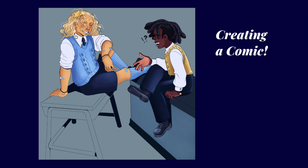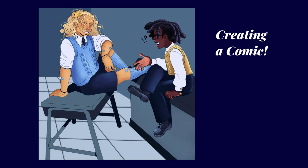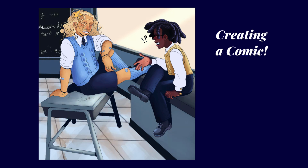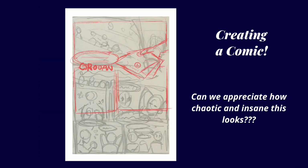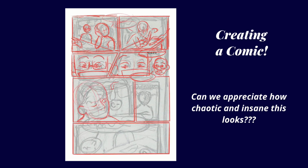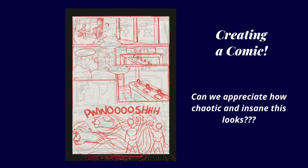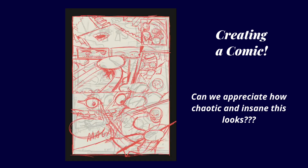It's not a full-length comic, only a couple of pages is what he wants. The minimum is 2, but he said we can do more than 2, so I opted to do 8 comic pages. So right now I finished my loose sketch over my thumbnails, and then what I'm going to do next is a tight sketch so that you can clearly see what's happening, and then an addition of text as well.